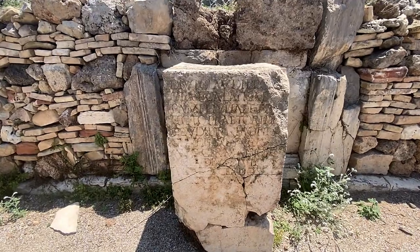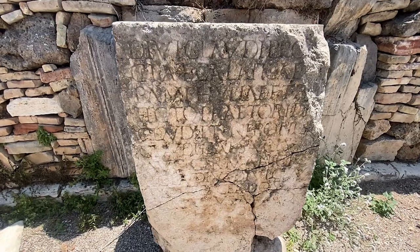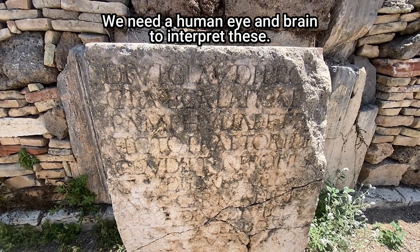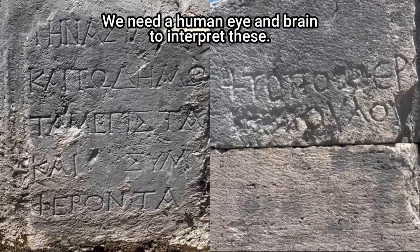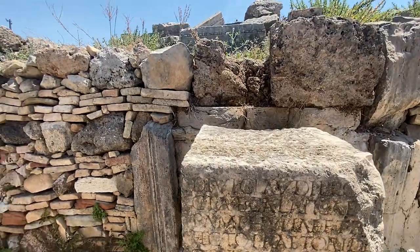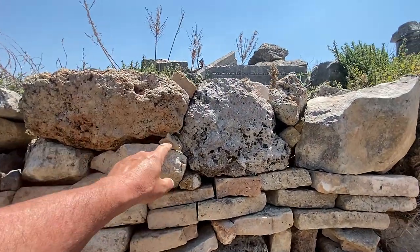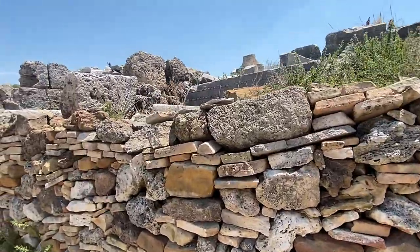Here's some ancient writing. Let's see if we can interpret this stuff. I'm not gonna use my water bottles to wet that down to make it better, but let's see if any of you have some technology to see what that says. I'm guessing Latin. But again, you can see by the mix of stones, this is all fairly recent. Somebody's really just working hard to fill this gap in.